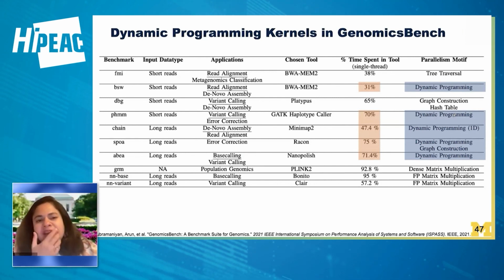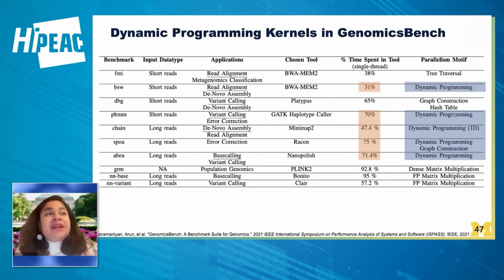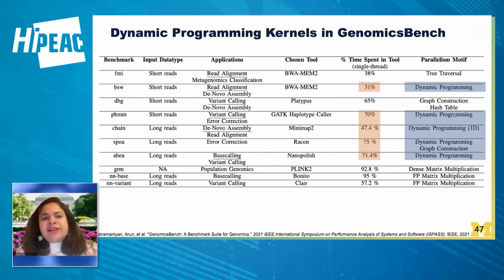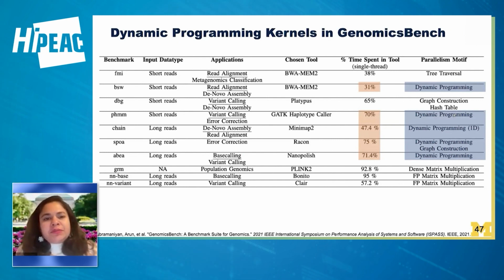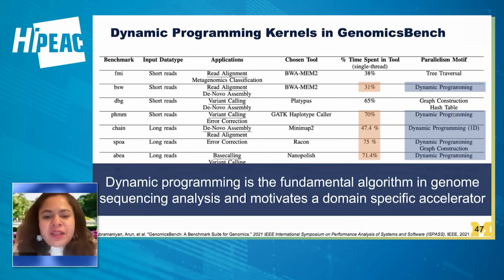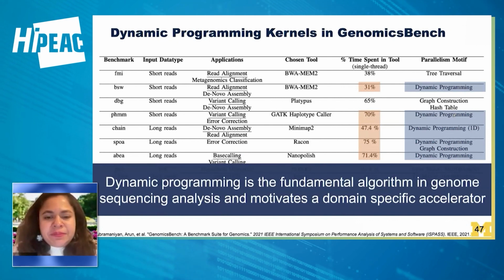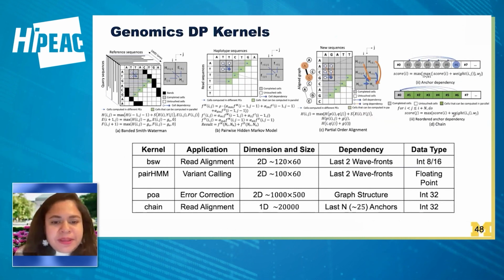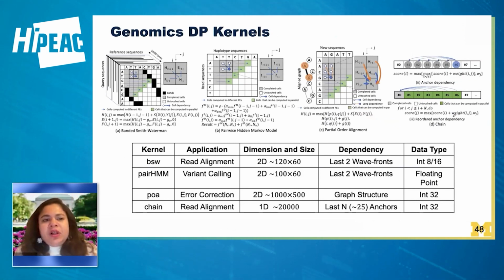It is like a TPU, right? Matrix multiplication is the heart of machine learning, and a systolic array could solve it. Dynamic programming looks like the heart of genomics. So we wanted to build dynamic programming as a fundamental accelerator. We analyzed all the DP kernels, and although the main computation primitive was dynamic programming, there are many differences, right?